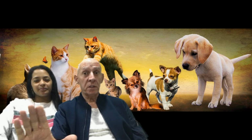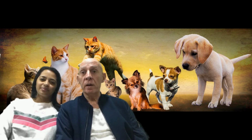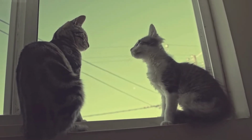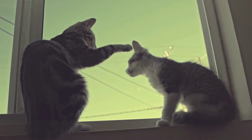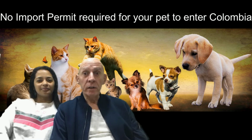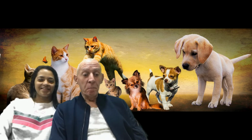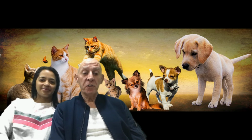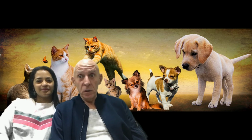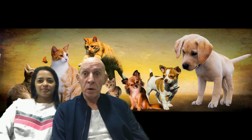Okay, so now you know what a pet is. As per the US government, we're going to focus on assuming that the pet you want to bring to Colombia is either a dog or a cat. So the good news first: cats and dogs do not need an import permit to enter Colombia. They don't need a visa, a green card, a cedula, none of that. But Colombia will reject pets that do not meet the requirements of the posted international health certificate. So it's very important that you get the right health certificate. So listen up and we will help you with this process.